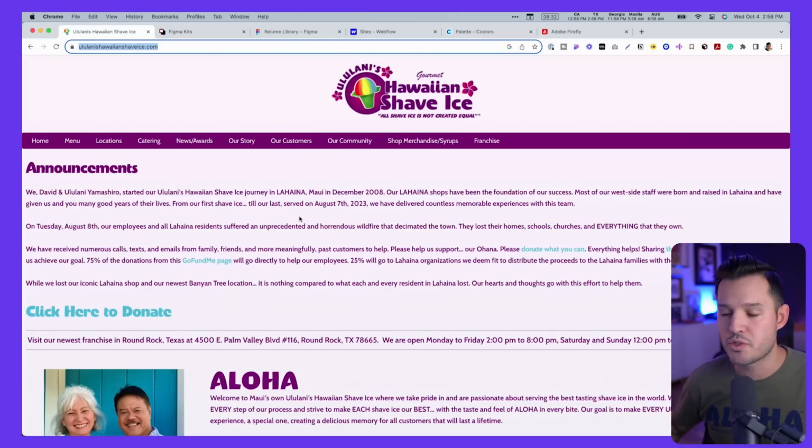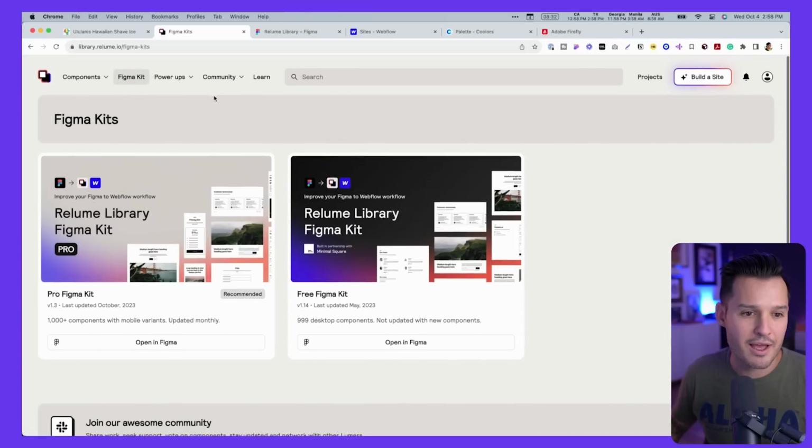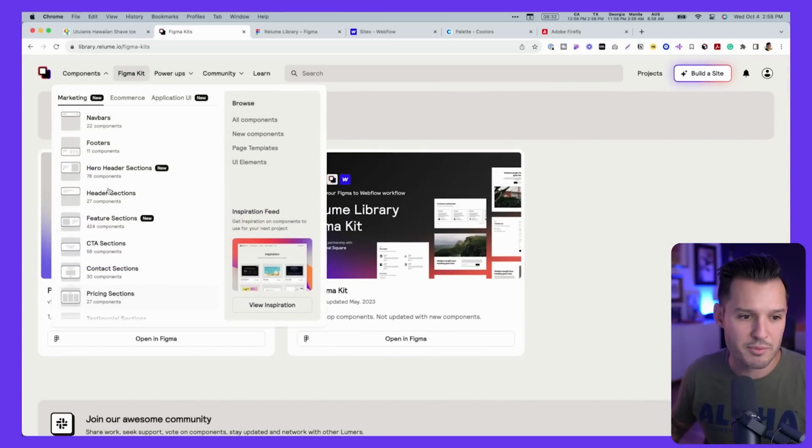Let me introduce you to the new site builder by Relume. And if you don't know what Relume is, Relume started out as a library kit that allows you to build components or take these pre-built components. You can see that we have here all these awesome components and then immediately apply them into your Webflow projects.